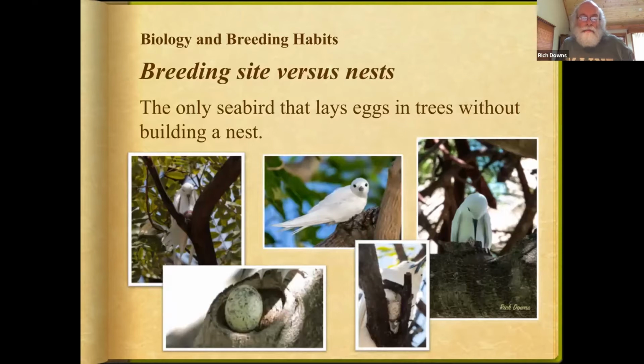As I mentioned before, another very important thing about the white terns is to realize that when you go looking for them in trees, you ought not to be looking for a nest or a traditional nest because they don't build nests. In fact, they are the only seabird that lays eggs in trees without even pretending to build a nest. So that can make it harder to find them, spot them when they are breeding in the trees. Instead, what they do is they look for a structure in the tree that will help them to hold the egg in place. And these are examples of the types of nesting spots that we find them using.